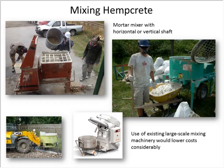turning out 6 to 10 cubic feet of material at a time, depending on the size of your mortar mixer. The pictures on the bottom left are just examples of larger, more industrial-sized machines. The Europeans are very far ahead of us in their use of hempcrete, so there's been more investment into specific equipment for turning out large batches of hempcrete, but at this point, we can quite cost-effectively do it just in a conventional mortar mixer.